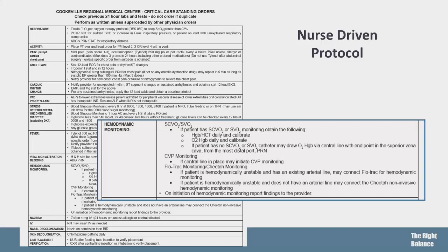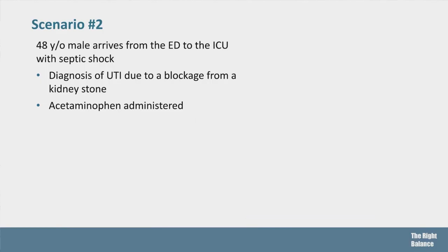I was literally making rounds yesterday and spoke with one of the nurses. We had a liver failure patient, and he just looked pitiful, and he was hypotensive, and the nurse said, we're giving him some albumin. I said, I think that would be a good patient for non-invasive hemodynamics. So the nurse went ahead and placed it, and then we were able to collaborate about these results. So I think it's very, very helpful.